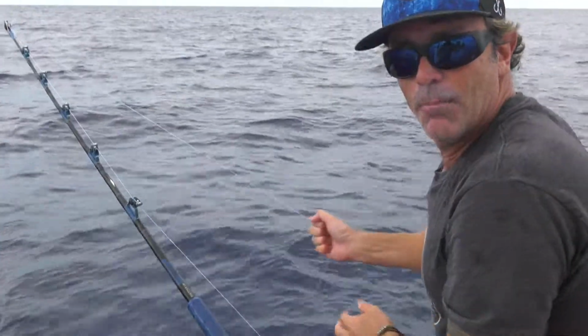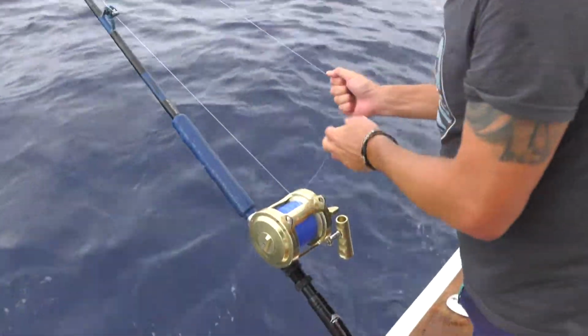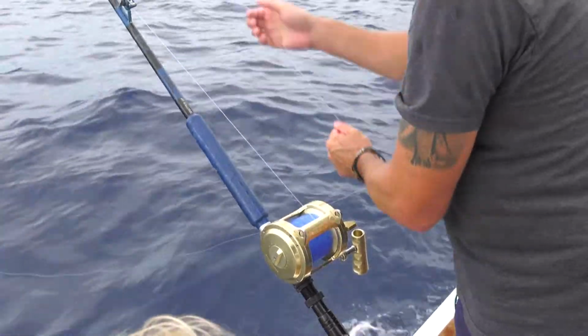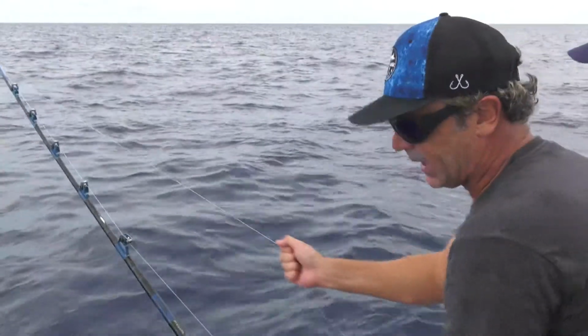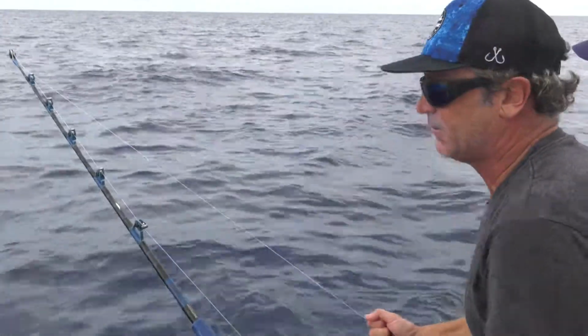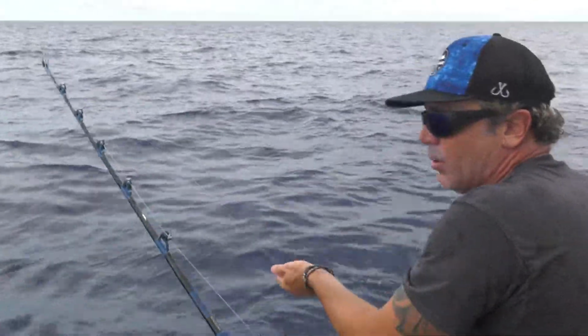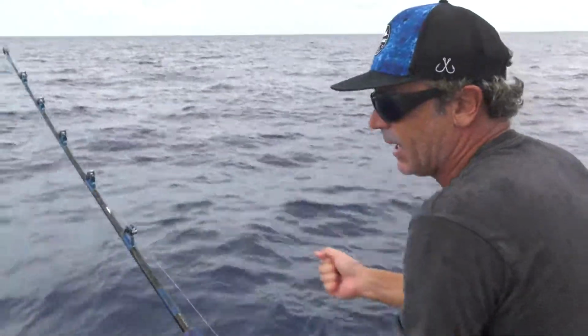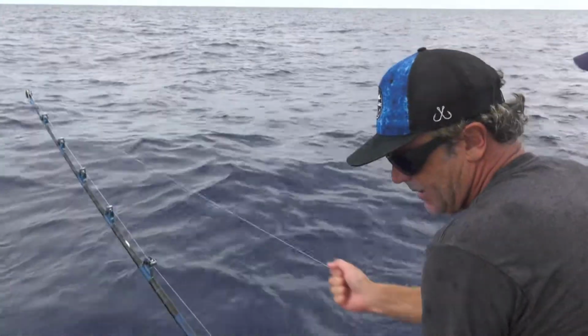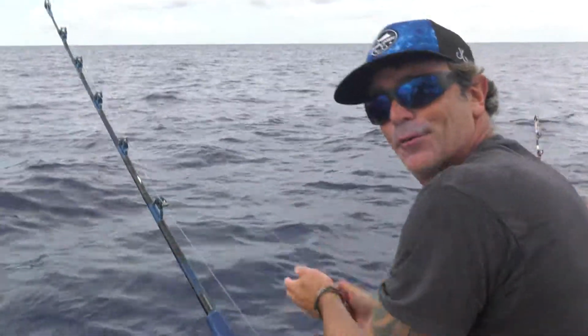So you all at home might be watching us thinking, wow, these guys are bringing in small tuna on such heavy gear. But you never know what you're going to get out here, and that's why we're using these 50 wides over here, because you just never know when there's a 40, 50, 60, 100 pounder in amongst these schools. So best to be safe rather than sorry.